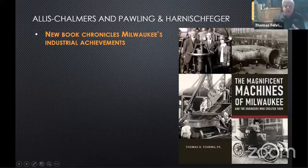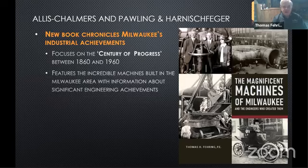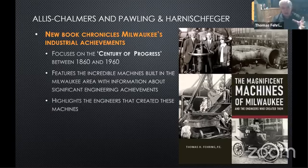So about 3 years ago, I published a book called Magnificent Machines of Milwaukee. And the book chronicles Milwaukee's industrial achievement, focusing on what I call the century of progress, really starting with the U.S. Civil War going for 100 years, and concentrating on some of the incredible machines that were built in the Milwaukee area, and highlighting the people that really were behind those machines.